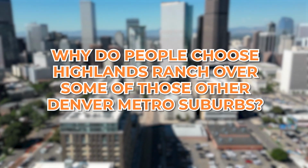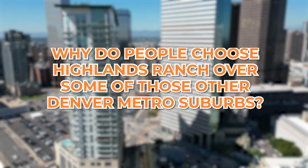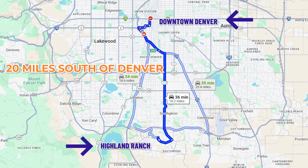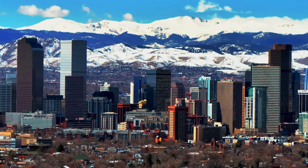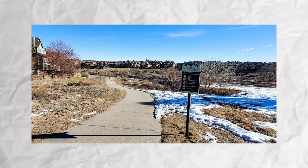You might be asking, so why do people choose Highlands Ranch over some of those other Denver metro suburbs? Well, that's easy. For starters, the location is unbeatable. You're only about 20 miles south of Denver, which means you get that great suburban living with still that easy access to the big city. And let's talk about amenities. Highlands Ranch is loaded with them. Shopping centers, trails, rec centers, everything. I did do a video, pros and cons of Highlands Ranch. Make sure you do check that one out. I detail some of those there as well.